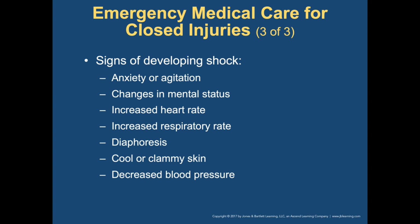Signs of shock. You can read those seven right there. If the patient exhibits signs and symptoms of shock, treat that accordingly and aggressively. Don't just goof off and be like, oh yeah, I'll get to it. We gotta get in the truck with the air conditioning on because it's hot out here. Come on now, let's get that done.